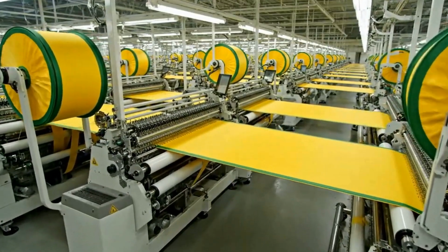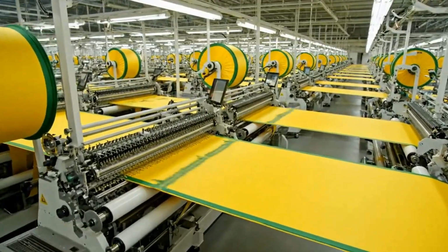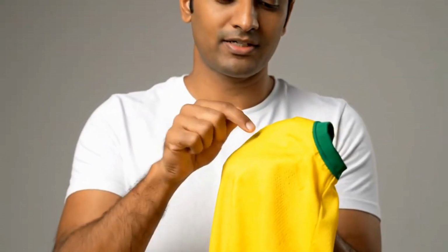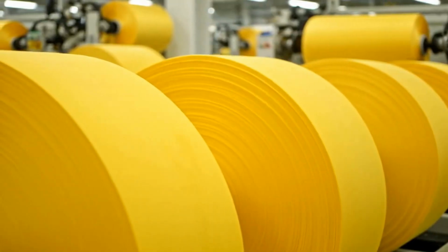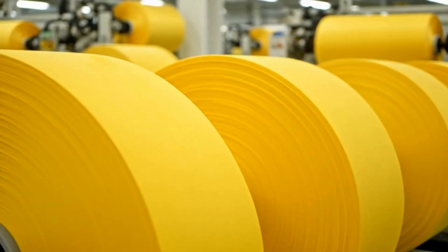Huge factories produce kilometers of fabric daily. Comfort is essential for professional players. The completed fabric is rolled continuously. Airflow testing helps players stay cool. The lightweight design improves overall performance.